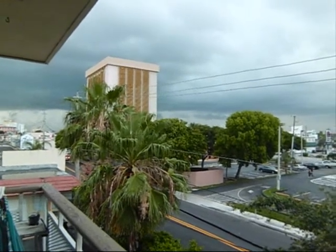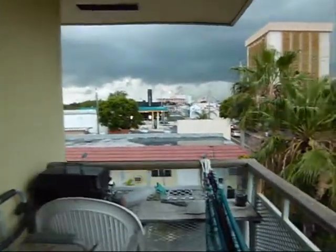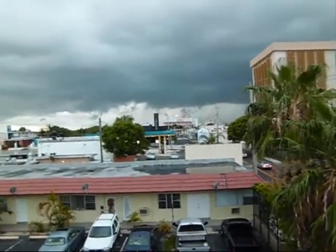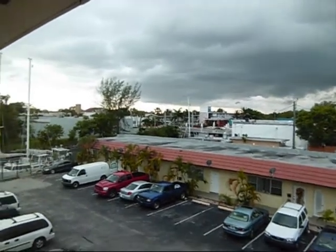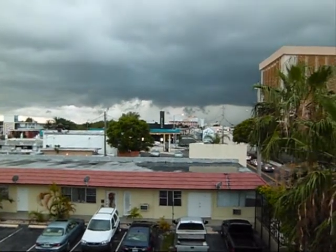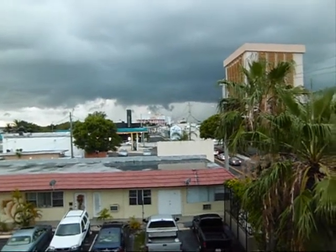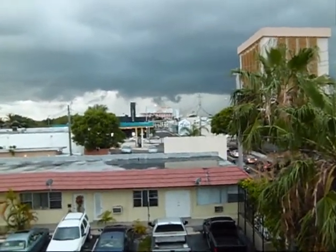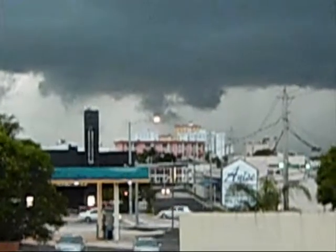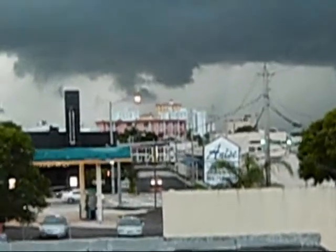It looks like a nasty cell out that way, coming this way. You can see the rain out there falling. I don't know if it's coming out on the camera, but it should be right about in the center of the screen.